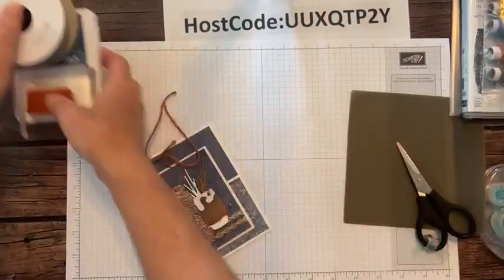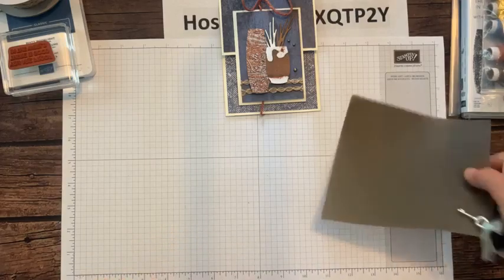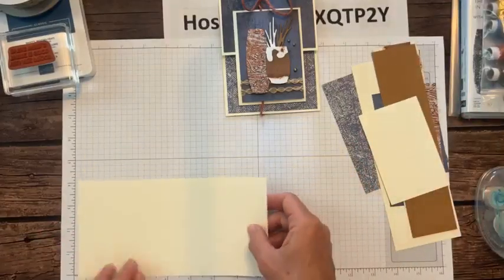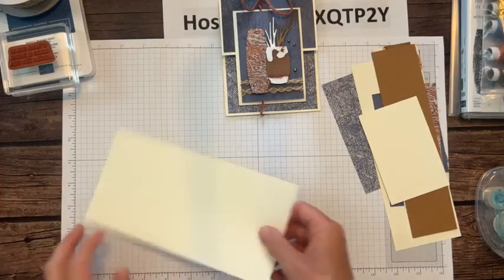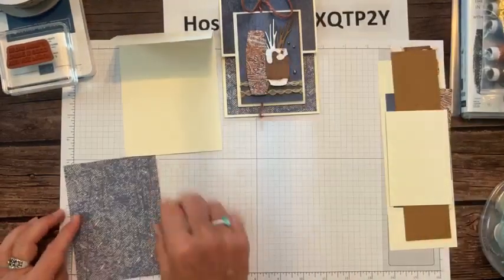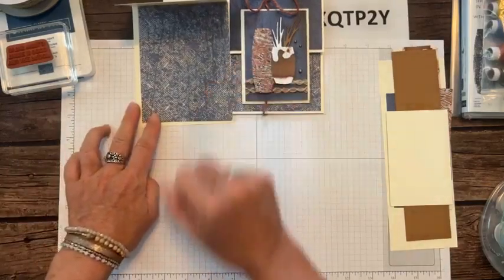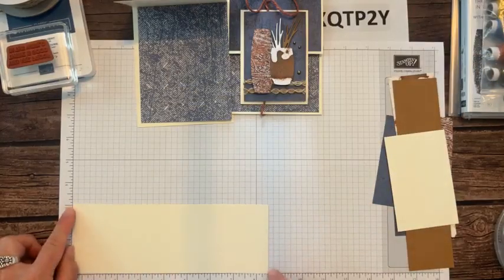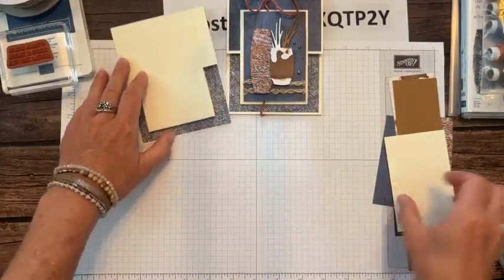Okay, so let me show you what we've got going for this project here. I'm not going to dump this all on the floor because I definitely have extra parts and pieces in there too. Okay, so thick Very Vanilla cardstock that measures 4 1/4 by 8 1/4, scored at 2 3/4. That's going to go just like that. Then we have a piece of Earthen Elegance Designer Series paper, 4 by 5 1/4. That's going to go right inside there. We have another piece of Very Vanilla that measures 3 by 8 1/2, scored at 4 1/4. That's going to go there like that.